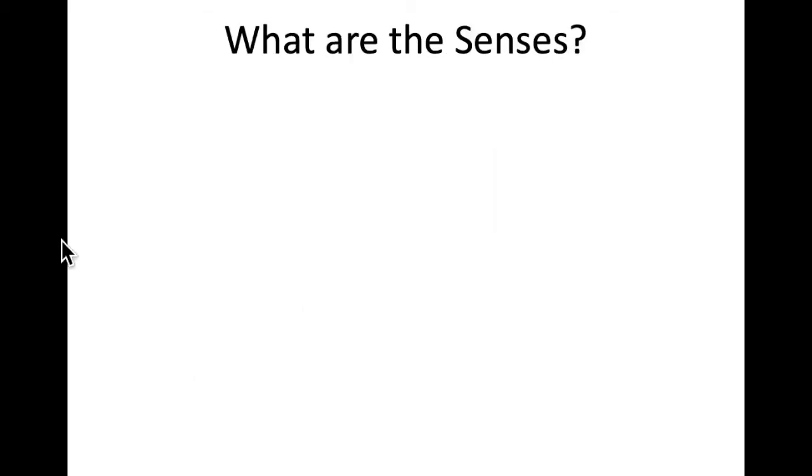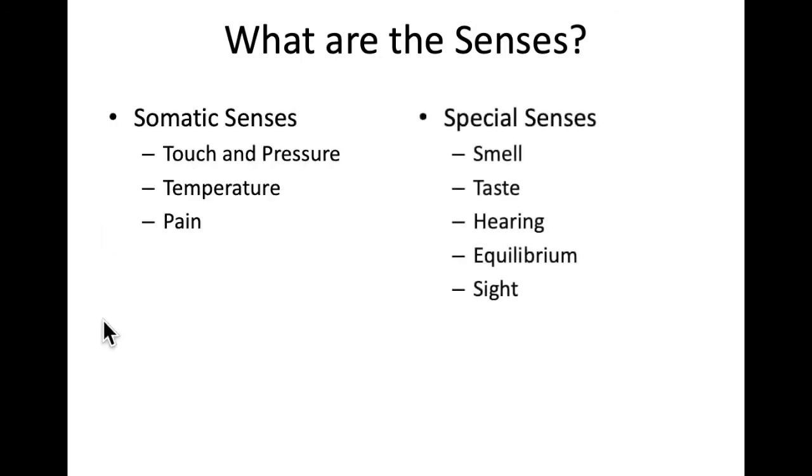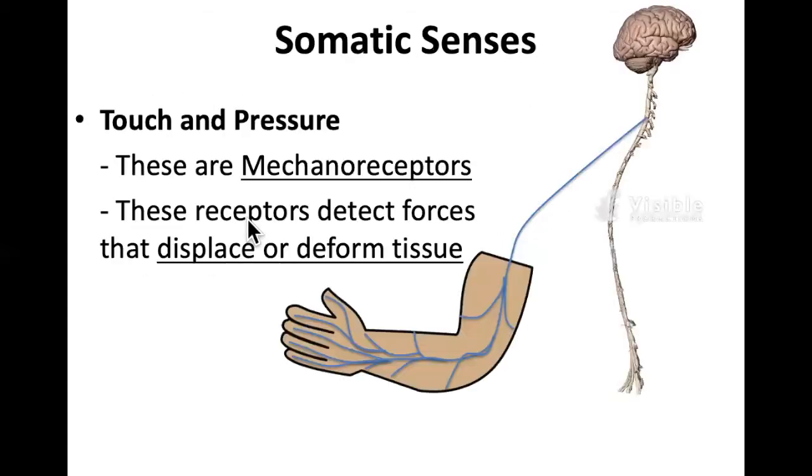So, what are the senses? We have two different kinds. We have the somatic senses and we have the special senses. The somatic senses that we're going to be talking about today are the sense of touch and pressure, sense of temperature, sense of pain, things that we don't need any special tools for, just the nerve endings themselves. What we're going to get into later are special senses, things that we actually do need additional body parts to help out, like the sense of smell, we have our nasal passage, taste, we have our tongue and the taste buds, hearing, we have our ears, equilibrium, we have a specialized organ inside of our ears, and sight, we have our eyes. We will get to all of this later. So today, let's just stay on the normal somatic senses.